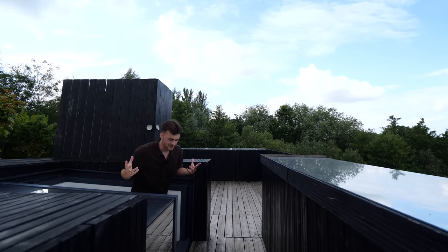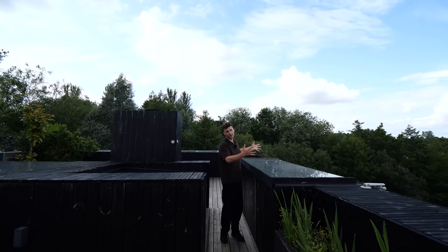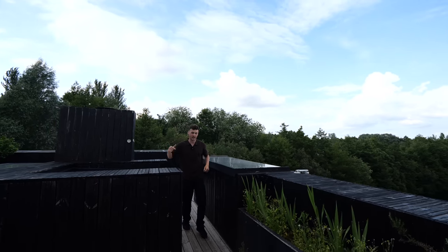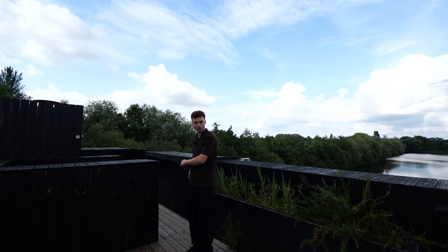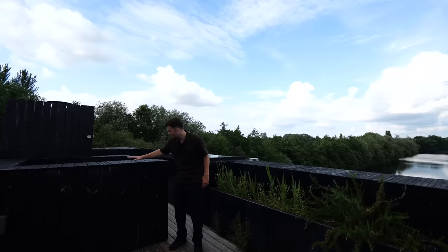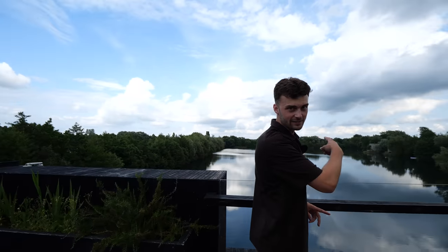So we are wrapping up this tour on the roof terrace, an incredible spot that you can enjoy views of the whole lake from the highest position in the property. I love that we've got the greenery up here as well, so you really just feel like you're part of the woods. Yeah. Not really disturbing much. Again, the smoked wood. And let's have a last little glimpse. Massive glimpse.